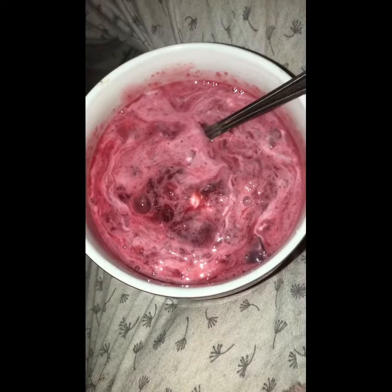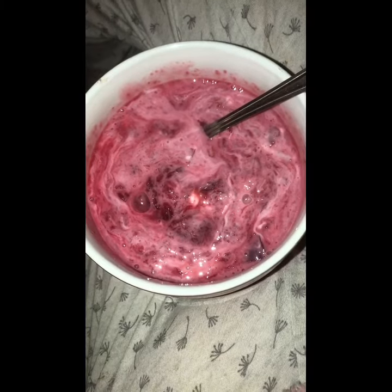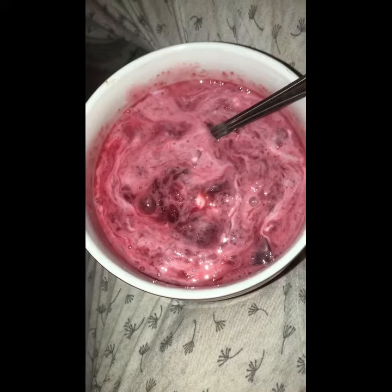Stewed plums mixed with some Greek yogurt. So that's 2 smart points. There's 110 grams of Greek yogurt in there.